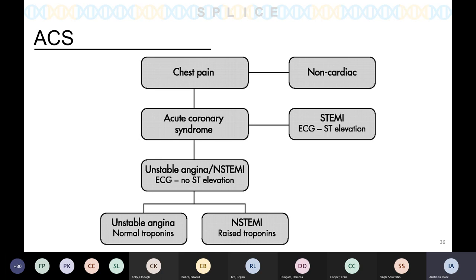Your risk factors: your non-modifiable ones are things like age, male sex, family history, and ethnicity. And then your modifiable ones are your smoking, high blood pressure, high cholesterol, your weight, your diabetes management, the stress that you've got in your life, etc. Myocardial infarction is generally categorized into two types. You've got STEMI, caused by complete occlusion of a coronary artery, whereas NSTEMI is caused by severe but incomplete stenosis or occlusion of the coronary artery.